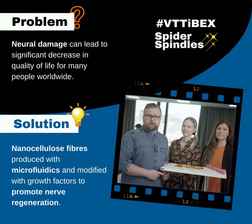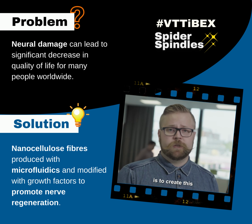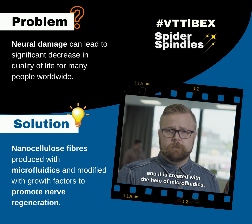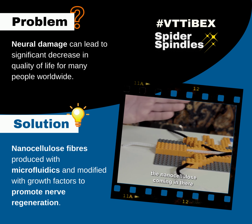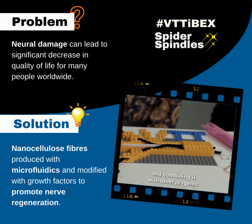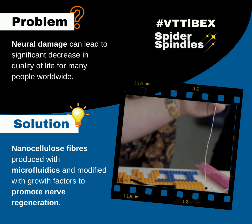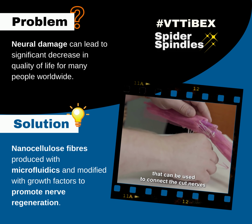We are the VTT iBEX 22 team, Spider Spindles, and our mission is to create this nanocellulose thread that can be utilized as a surgical suture, and it is created with the help of microfluidics. How this microfluidics works is that we have the nanocellulose coming in there, and we are utilizing this flow focusing with the help of the microfluidics and combining it with other reagents that allow the formation of the nanocellulose thread with the functional groups. And then we can produce the thread, and it's used as a surgical suture that can be used to connect the cut nerves.